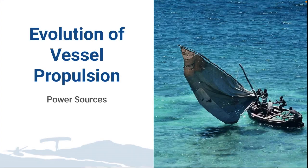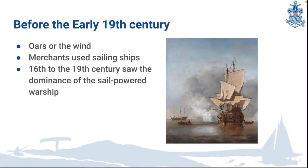So first, we're going to look at power sources. Before the early 19th century, oars or wind was used. Most merchant ships used sailing ships. The 16th to the 19th century saw the dominance of sail-powered warships.